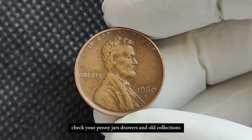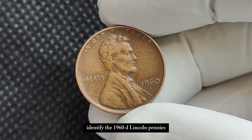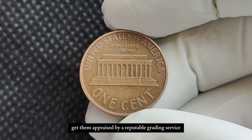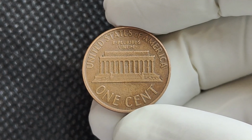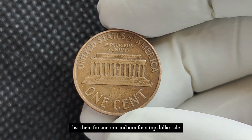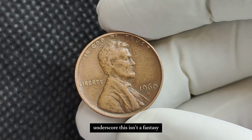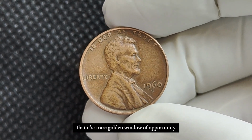Check your penny jars, drawers, and old collections. Identify the 1960D Lincoln pennies, especially small dates. Get them appraised by a reputable grading service like PCGS or NGC. List them for auction, and aim for a top dollar sale. This isn't a fantasy. This isn't a game of luck, it's a rare, golden window of opportunity.